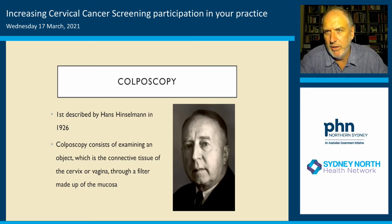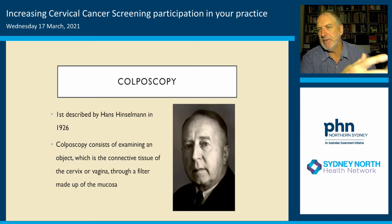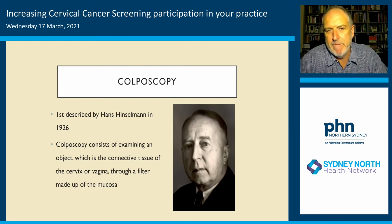Papanicolaou was Greek and adopted America as his country, and his test was sometimes seen as a competing technology. You have a pap smear, you have a colposcopy. Now, it took a long time to be worked out. In fact, it's more of a complementary technique rather than a competing technique. The pap smear is a very good screening test, whereas colposcopy is a very good diagnostic test. Essentially, colposcopy is examining the object, which is the connective tissue of the cervix or vagina, through a filter made up of the mucosa. I love that definition of colposcopy.